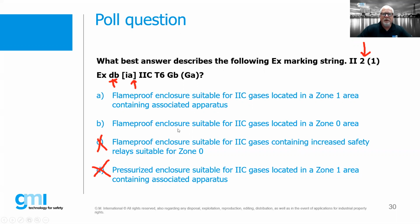But 2 was where I got hung up, because 2 was for Zone 1 and not Zone 0. That's right. Flame-proof enclosure suitable for 2C gases located in a Zone 0. That would mean that this would have to be marked GA, which there is no flame-proof at this point suitable for DA. So B is definitely not the correct answer.